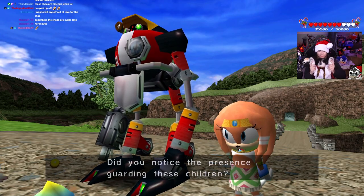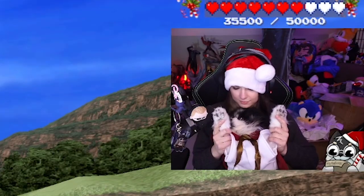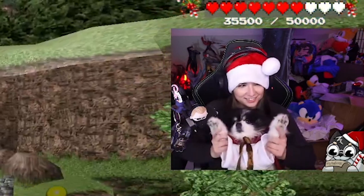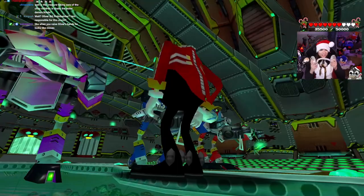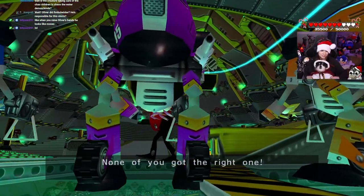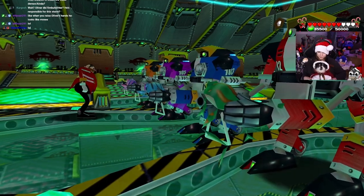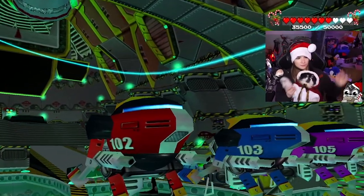Did you notice the presence guarding these children? He's a very loving and gentle creature. These little creatures are too vulnerable without its protection. It's parting the seas. Dummies, dummies! None of you got the right one! We must find the frog responsible with Chaos' tail! That same frog has also swallowed a Chaos Emerald!